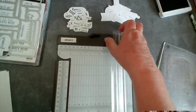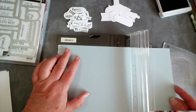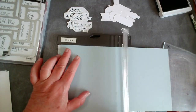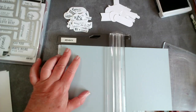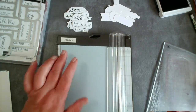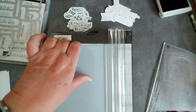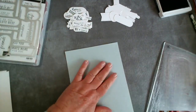So let me see, am I going to have this as the card base? I might, or I might have it as a layer. Decisions. Okay, I think I'm going to have it as a layer.